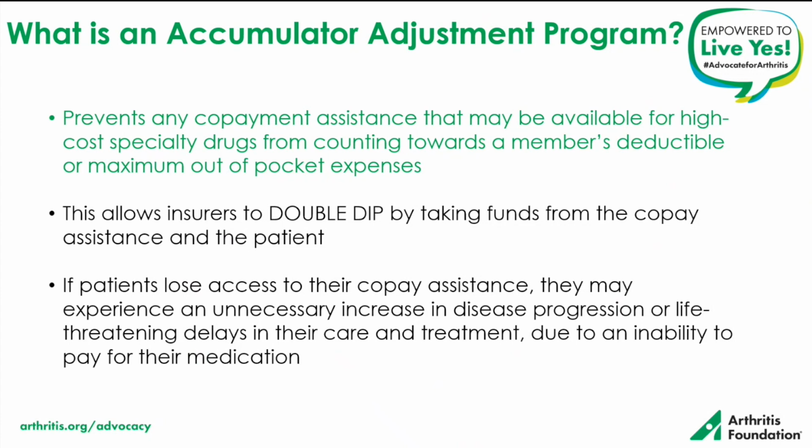So basically, if you're in an accumulator adjustment program, you are spending copay assistance. It could be manufacturer assistance or it could be third-party assistance to help pay for your prescription drugs. That could be towards your deductible, it could be towards your copay or co-insurance. And all along, you've been thinking that this money has been counting towards your out-of-pocket spending, but really it hasn't.